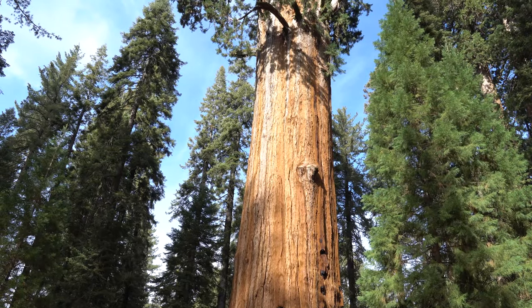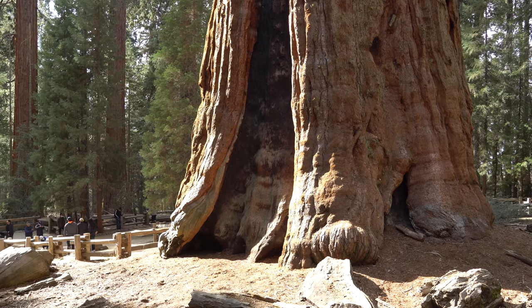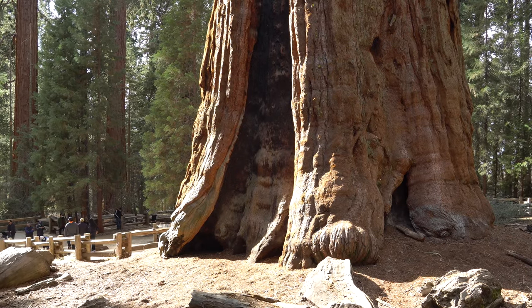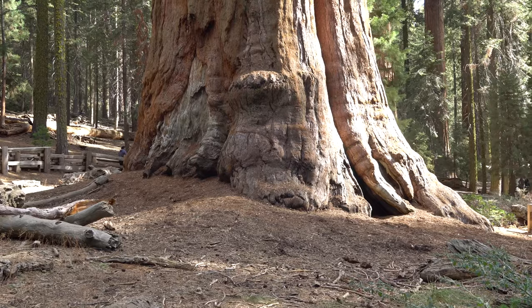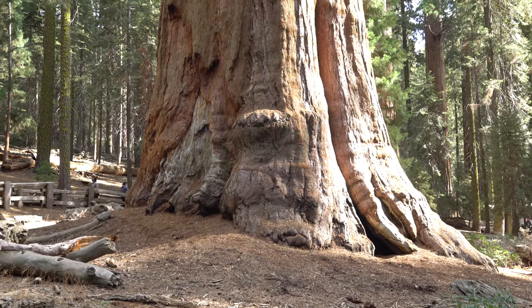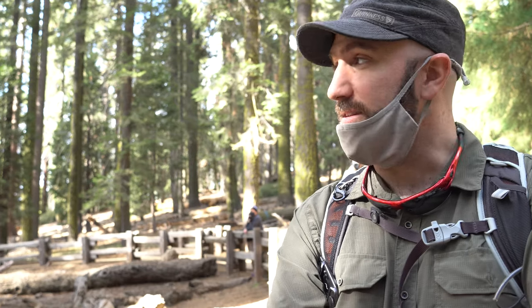The height of the tree is 275 feet. That is 83.8 meters, and the volume of the trunk is 1,487 cubic meters. The magnitude of this giant is unbelievable. You have to be here to appreciate it. This tree is big. You can see there's a giant scar that it has from a fire a long while back. And you can see how big the scar cuts into the tree as the tree's been growing out from that scar.